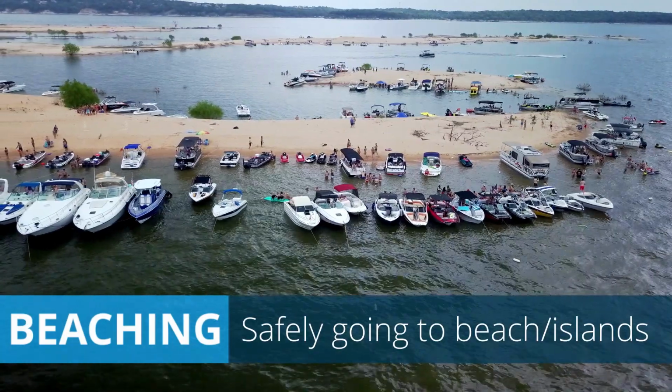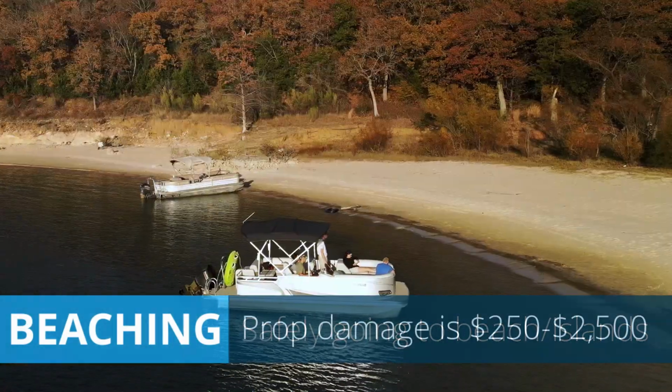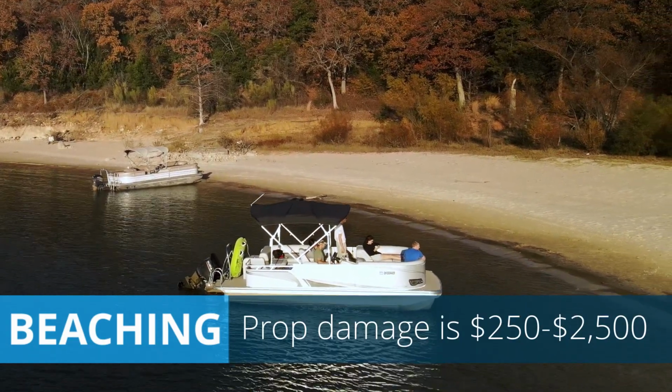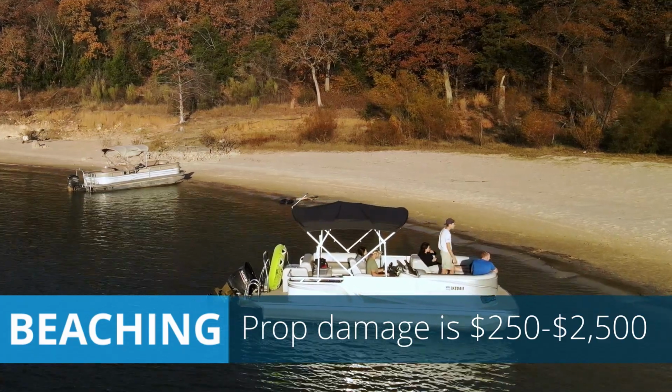Beaching the boat. If you want to take your boat to the beach or to the islands, follow the instructions provided near the steering wheel. Please be aware, most prop damage occurs when you are near the shore, and prop damage costs a minimum of $250 and goes all the way up to $2,500 for significant damage.